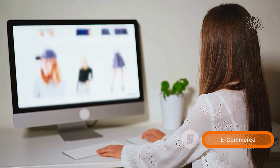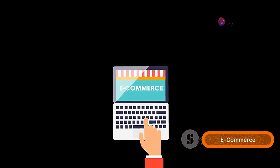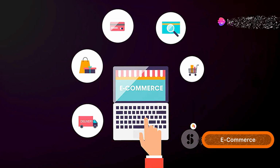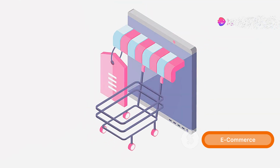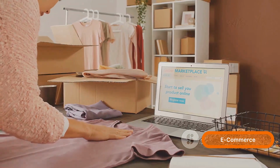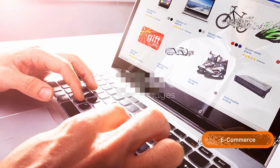First up, choosing the right platform. Platforms like Shopify, BigCommerce, and WooCommerce are leading the pack this year. Each has its own perks. Shopify is user-friendly, BigCommerce offers robust features, and WooCommerce is perfect if you want to customize everything. Pick one that suits your needs and budget.